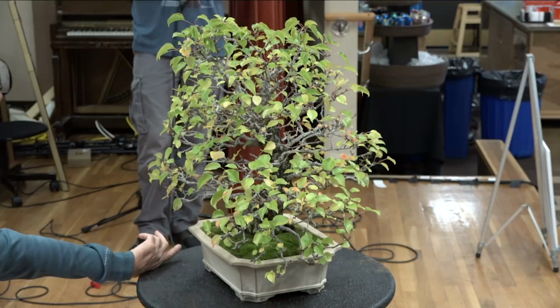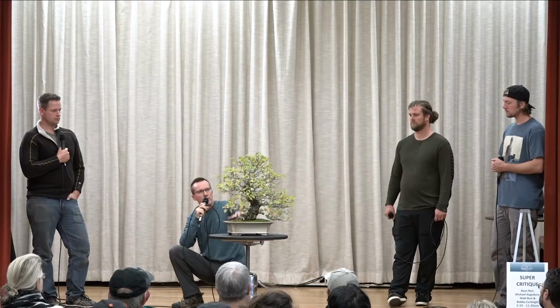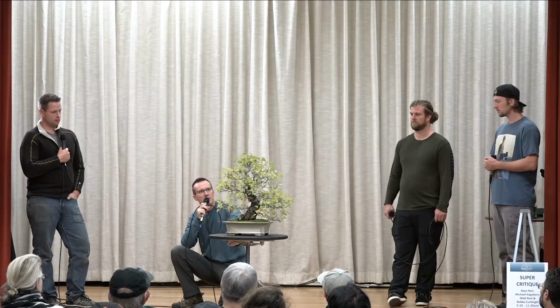This tree has some really nice qualities about it. When the show was originally set up, it was set up with the wrong flow. Then when I went in there to do the critique this morning, I saw that they had switched it around. It is a right flow, not a left flow. Everybody see that? The front is now toward you. The tree seems a little leggier than one would want, perhaps, for a tree of this scale and taper. You might want to bring that in just a hair, perhaps. But those are just basic comments.